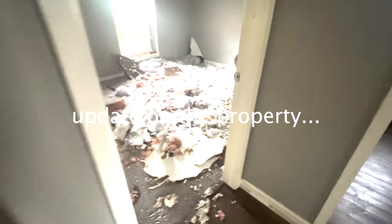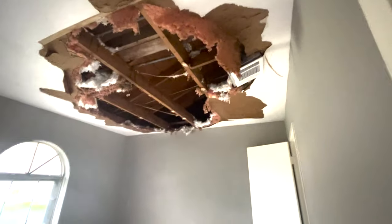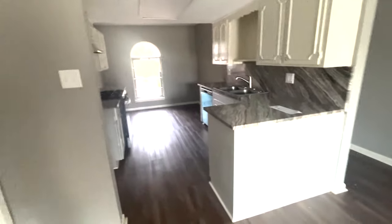Oh, yep. There's some damage, all right. It's stinking in here. It smells like mildew. Oh yeah, the carpet's wet, that's why. Okay, yeah, that's what it smells like, mildew. The carpet's all wet. So I'm about to replace that?